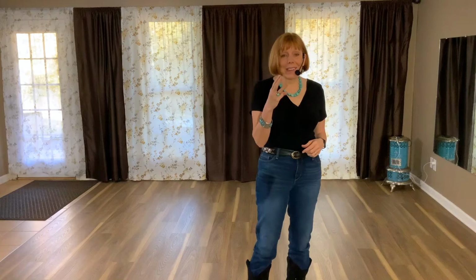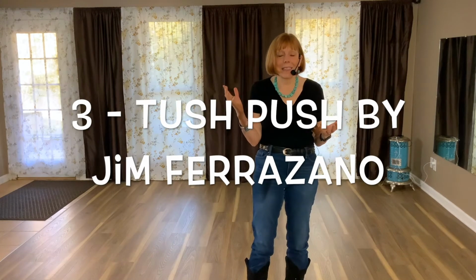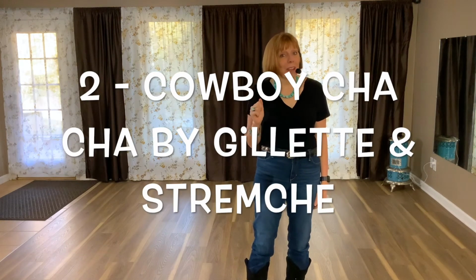The number 3 dance you need to know is the Tush Push. It's a classic. It's been around forever. It's not going away. There are a lot of variations on the floor. Do the variation you like best. I don't teach the most commonly danced one because I think it's hard for beginners to pick up. But you'll be able to pick it up if you're there on the floor moving with the flock of birds out there.